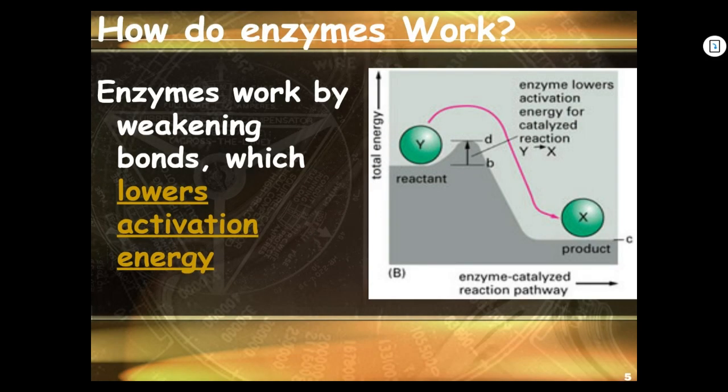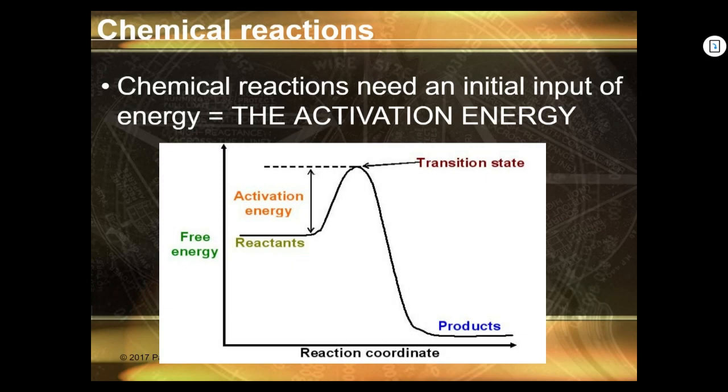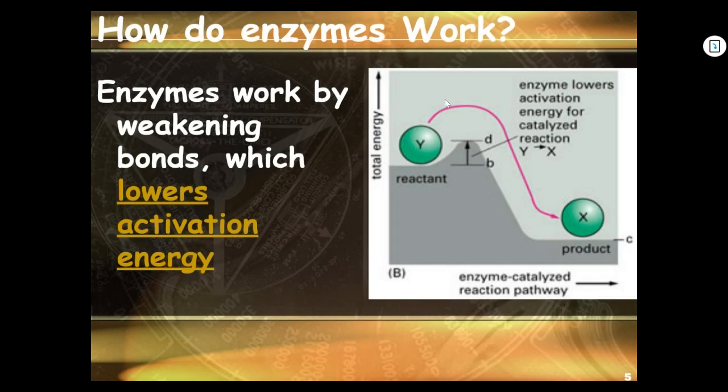Enzymes work by weakening bonds, which lowers the activation energy, right? So instead of having to use all of this energy right here for the reaction to start, it reduces that. So now there's not much of a hill to climb, right? So it makes this happen a lot faster. And here's an enzyme catalyzed reaction pathway, which sounds really complex, but again, it's just what we talked about, right? The enzyme, which we saw as that protein, catalyze means you speed up a reaction, and this is just the path that it takes, right? So again, enzymes work by weakening bonds, which lowers that activation energy, right? So that's the important part to remember. Enzymes lower the activation energy.